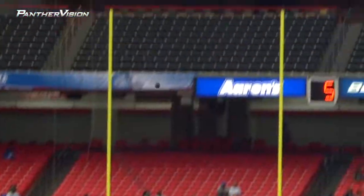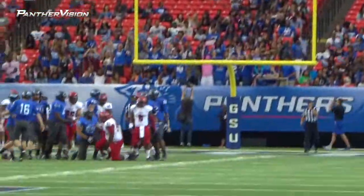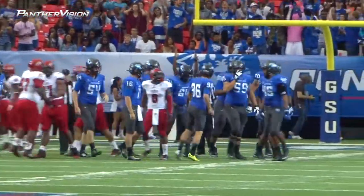And there's the snap. The ball is down. The kick is up, and it is good. And Georgia State with 2:23 to go here.